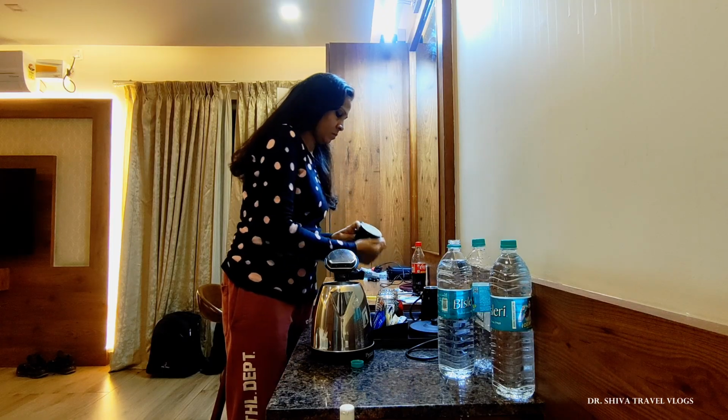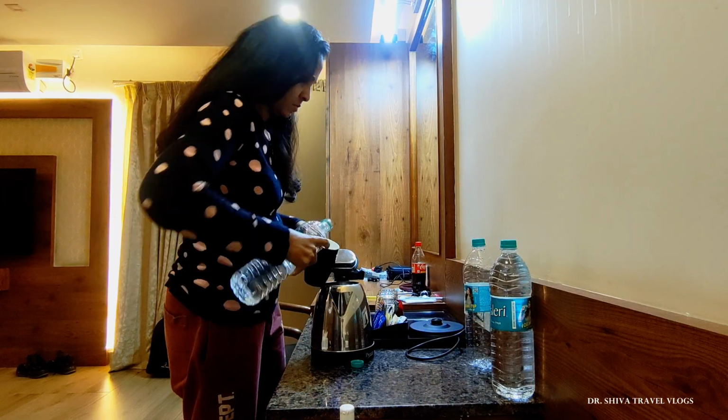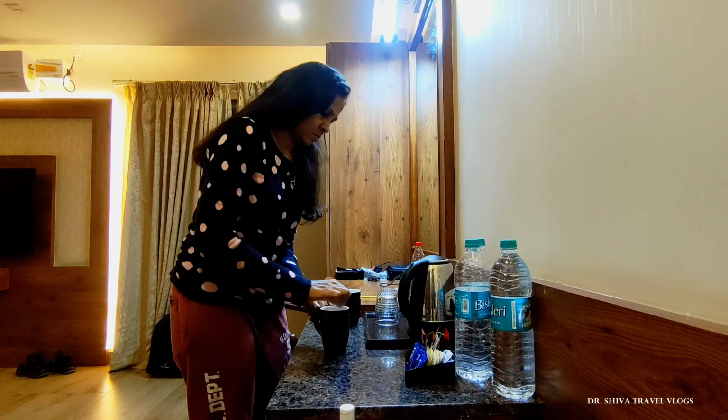Around 11 that night, as part of our little travel tradition, my wife prepared some hot tea, the perfect companion for the chilly Chikmagalur weather. With that peaceful ending, we decided to call it a day, bringing our first day at Honeydewwz Exoticaa Resort to a close.